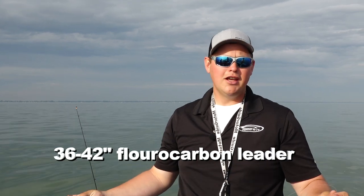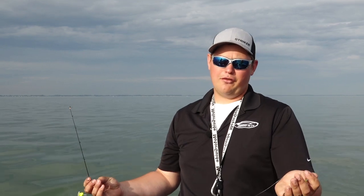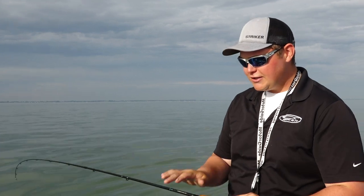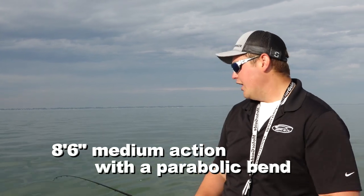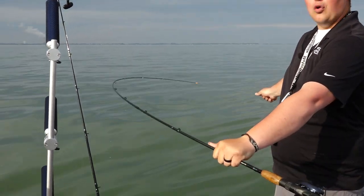And what I have here is about a 36 to 42 inch long leader, and that's what you want with a bottom bouncer. A little bit shorter leader keeps that harness up off the bottom and not dragging on the bottom. Now the other really important thing about a bottom bouncer is the rod setup. It's probably the most important tool when it comes to bottom bouncer fishing. This is an 8 foot, 6 inch medium action rod, but what this rod has is something that's called a parabolic bend. That's basically a really big word that means that when I grab a hold of this rod, the whole rod bends.